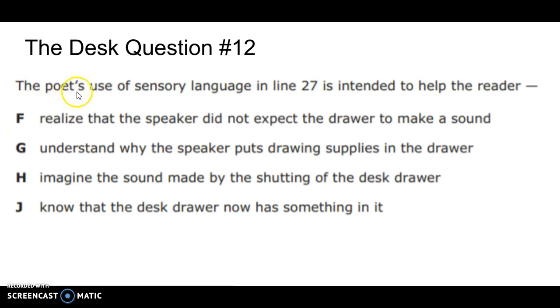Question 12. The poet's use of sensory language in line 27 is intended to help the reader F. Realize that the speaker did not expect the drawer to make a sound. G. Understand why the speaker puts drawing supplies in the drawer. H. Imagine the sound made by the shutting of the desk drawer. J. Know that the desk drawer now has something in it.